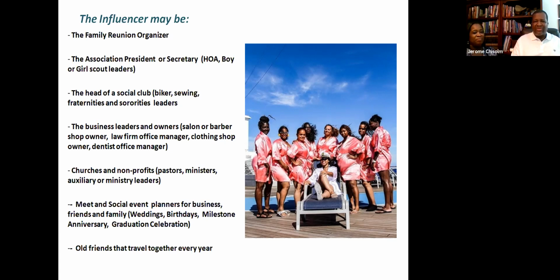There's also the heads of social clubs, and there's a whole bunch of social clubs we can talk about. I know one of Dave's favorites is the biker group. We've talked about the sewing group, people that get together for sewing, fraternities and sororities. They're big on traveling together. Yes. If you're connected to the right person, and you don't have to necessarily be directly connected, you could be connected three times away from the right person. It's just a matter of having those conversations.